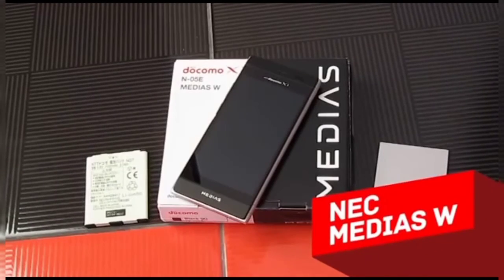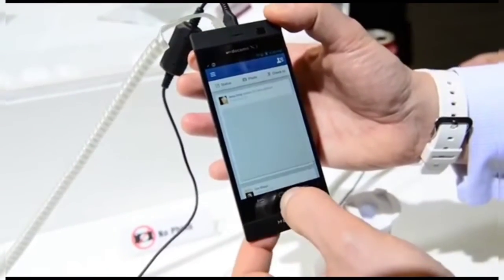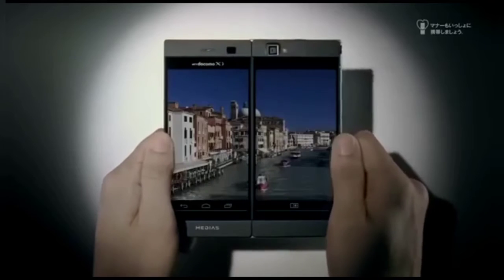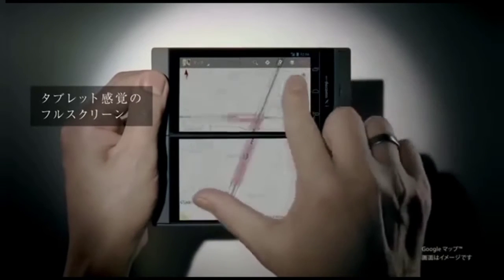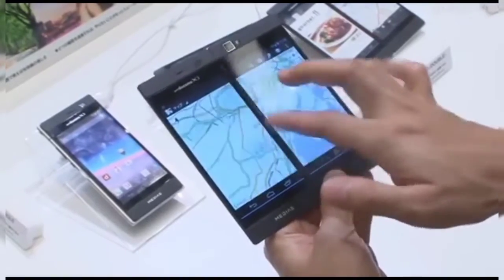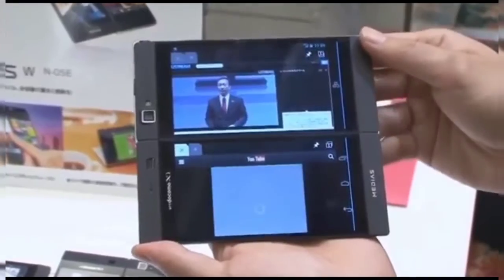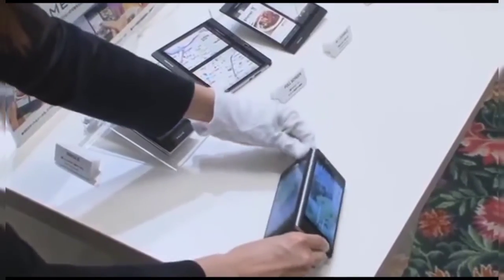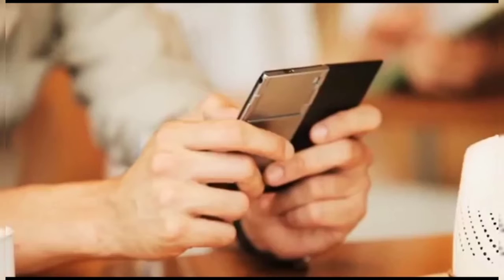NEC Medias W. When closed, this smartphone is not different from a usual PDA, only maybe a little thicker than normal, 13mm. But if you open it, you'll be amazed by its 2 4.3-inch LCD screens. This huge display can be used to work on one app in full mode or in 2 different apps at the same time. If you're watching a video, for example, you can enjoy it on both screens. Just put the Medias W on a table like a card house, and 2 people can enjoy the same video at the same time. Cool, right?